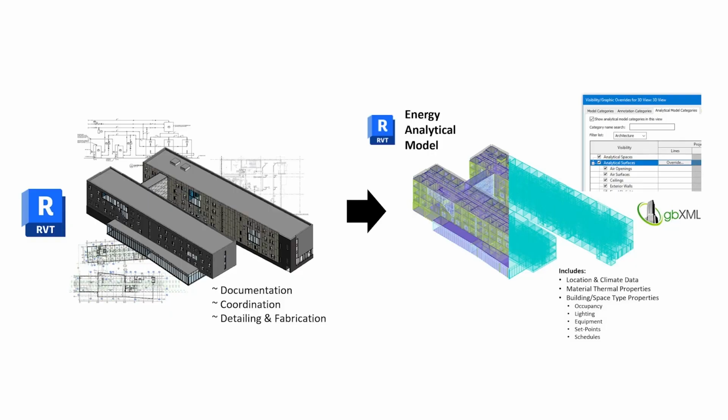So Revit itself, you think about Revit, predominantly people are using it for documentation, coordination, and then more increasingly in recent years, we've seen it being used in detailing and fabrication. Particularly in my world of MEP, it's been fascinating to see that evolve, really starting to see contractors start to manufacture from the model now.